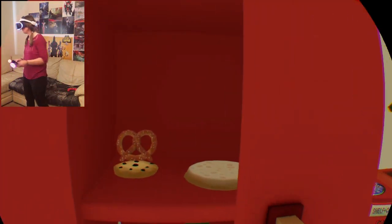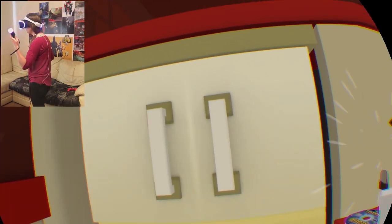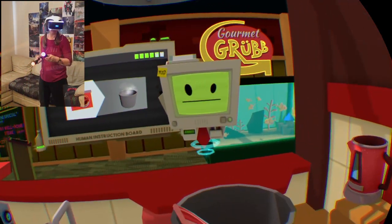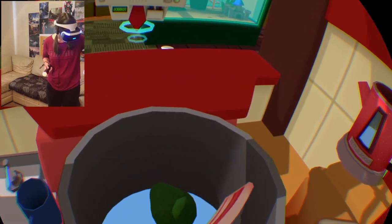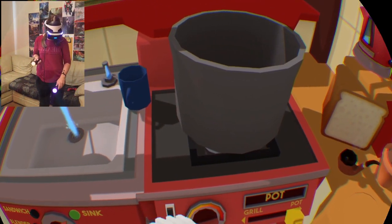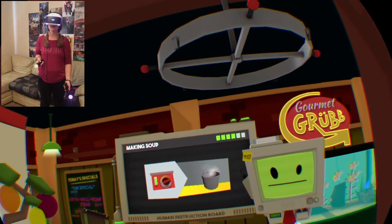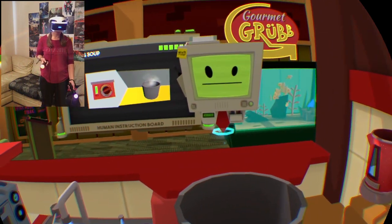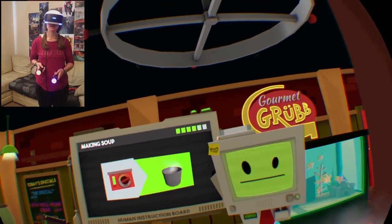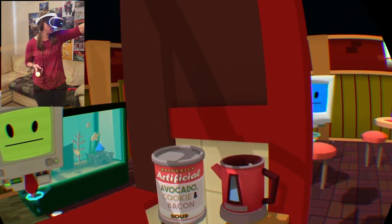Avocado and a cookie. What else? Let's go for cold bacon. Right, there you go. And now just, there you go. Cook it. Is that ready? Right, what's happening? That's avocado cookie and bacon soup.